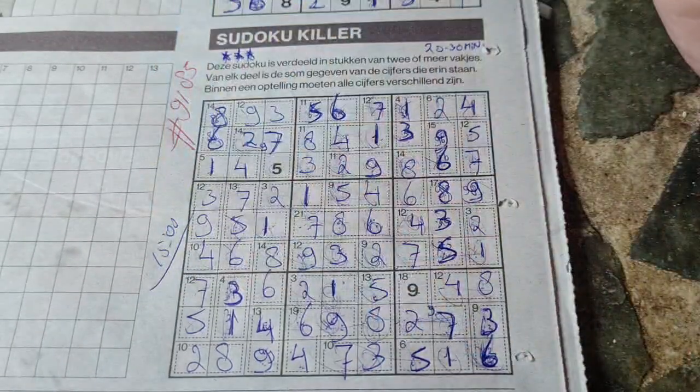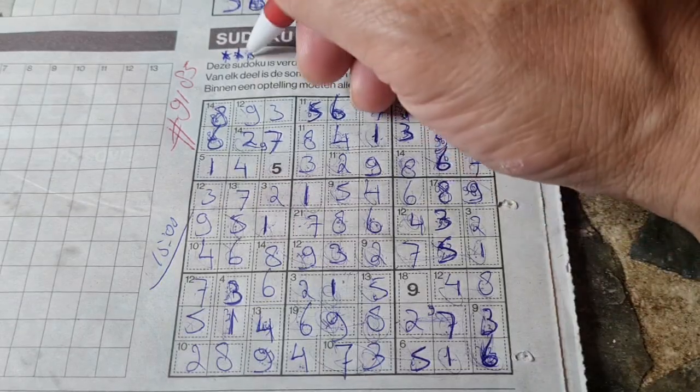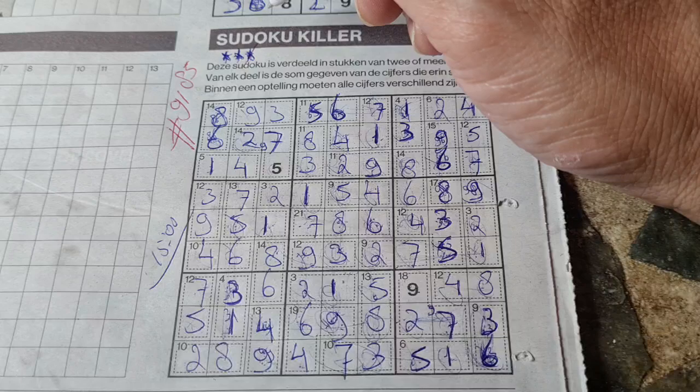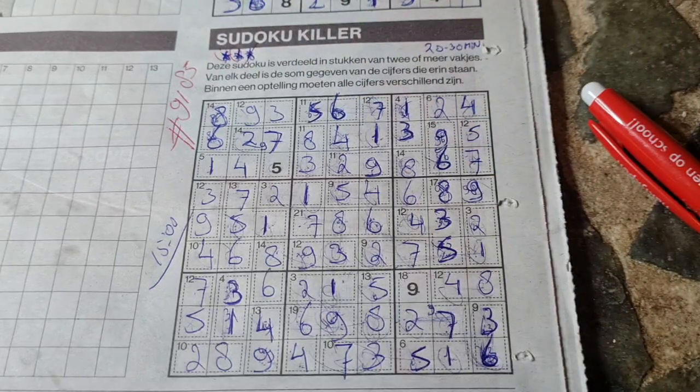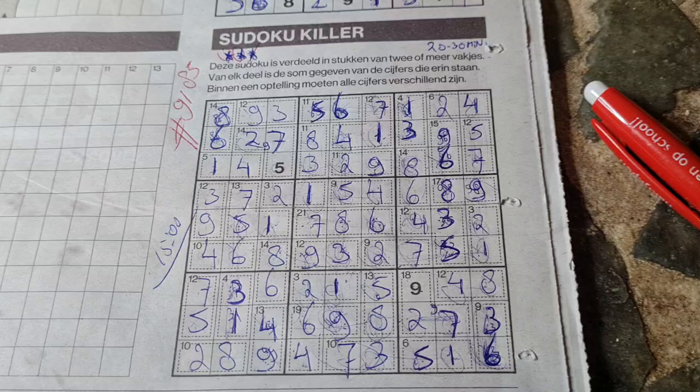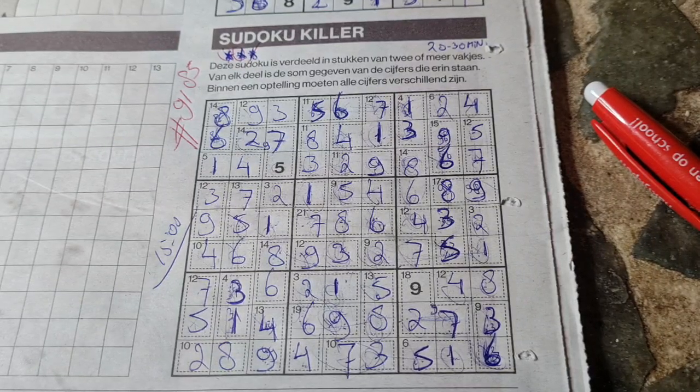Well, that's a quick one, this Killer Sudoku. 3 stars, no. Let me give this 2 stars. I'm faster than 20 minutes, so well pleased with the time. And I like this one, yes, I really do. So, thumbs up, otherwise thumbs down.